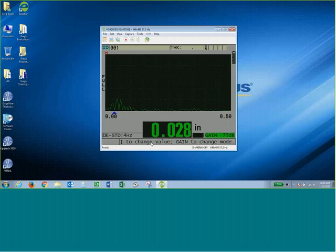which is pretty impressive. So you can see that you get the same consistent, accurate time of flight measurement. The thickness reading is unchanged regardless if the amplitude is 75 dB or 40 dB.